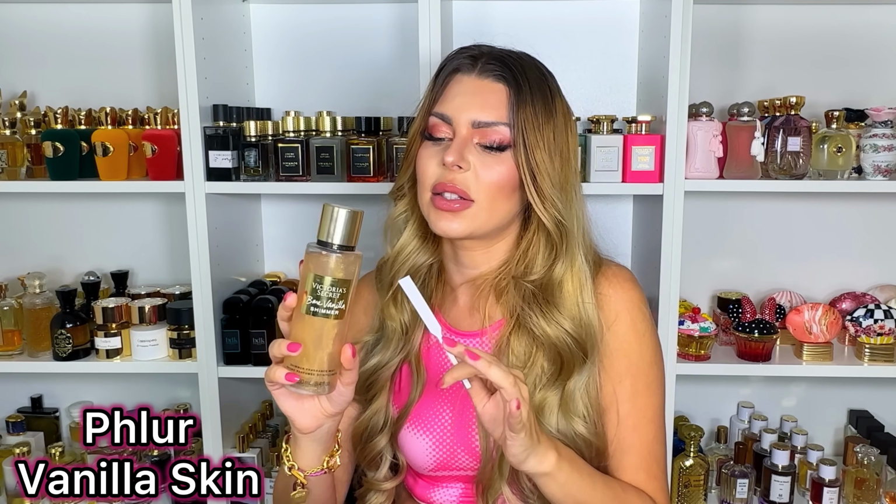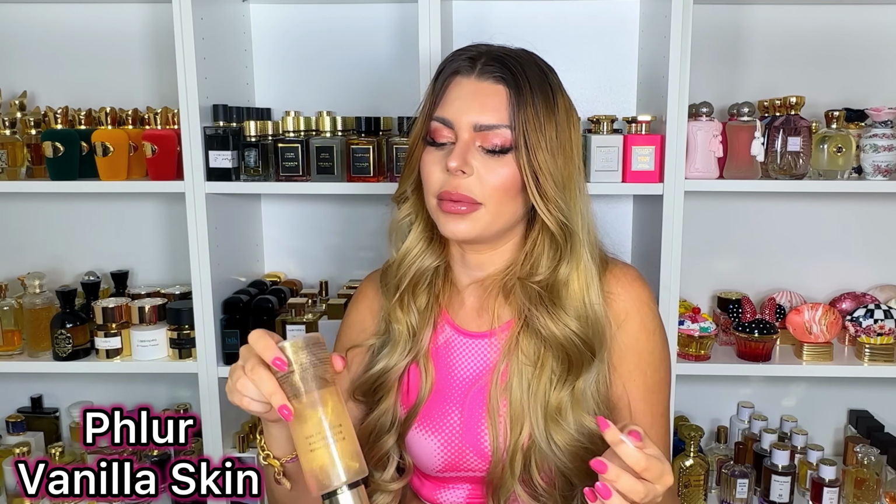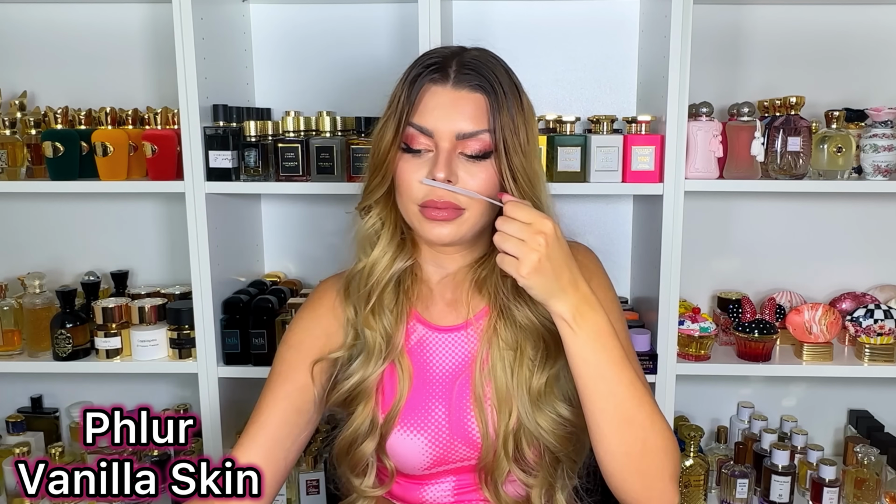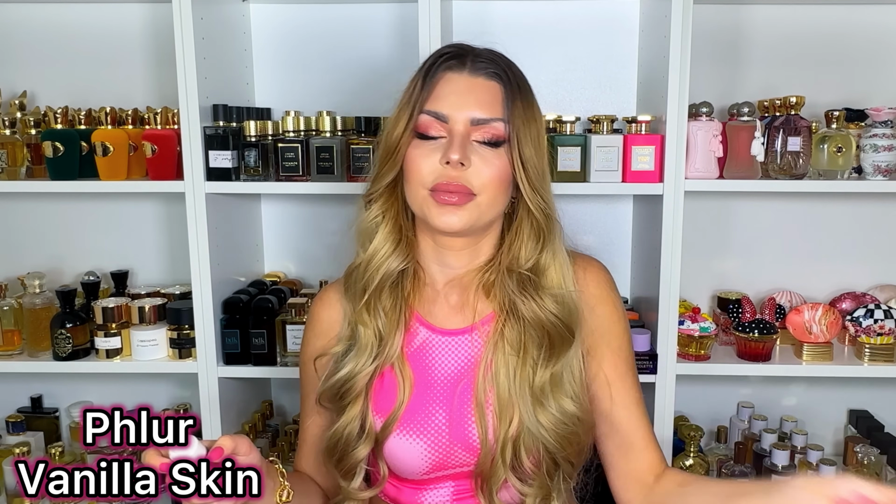I had actually in the past just the original. And I feel like the shimmer one is not as sweet as the original, to be honest. But I gave that one to a colleague, and then I got myself this one just for the shimmer. I really like this vanilla. Let me spray it again.